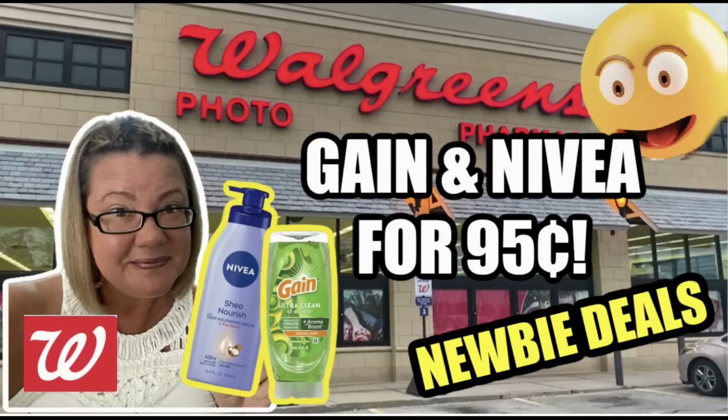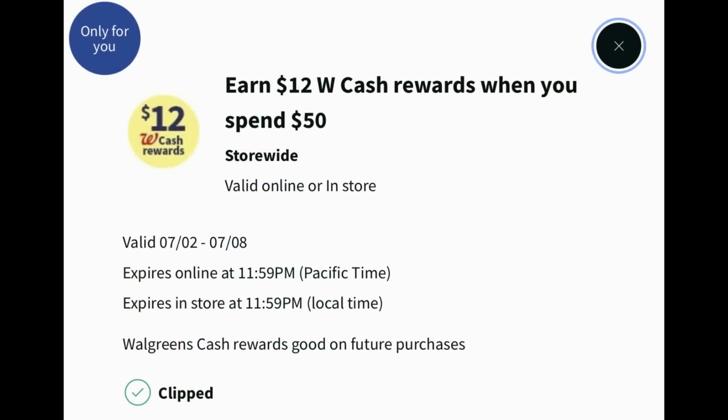So let's first talk about those booster coupons. Let me know your thoughts on this one. I mean, getting $12 back in Walgreens cash when you spend $50 is great, but it's that out-of-pocket that really gets to me. And I think the smart thing that I'm going to do is wait on Sunday and see what new high-value digital coupons we get to make for a better deal. I do have a scenario in this video. It's a great scenario. It's just that out-of-pocket is a little bit high.